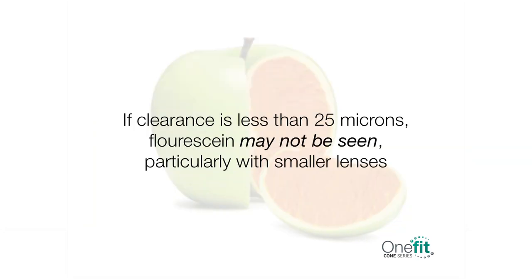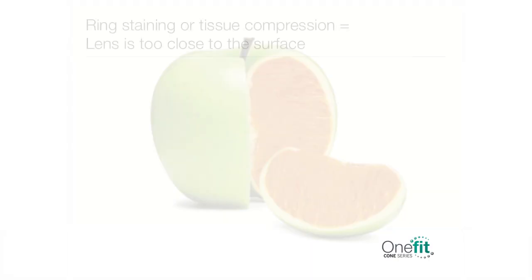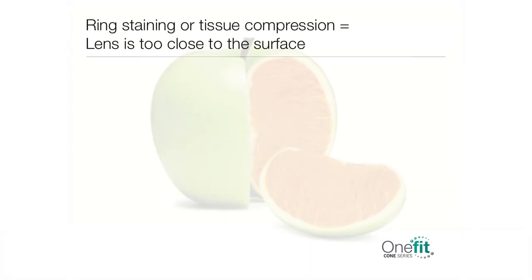Remember, if the clearance is less than 25 microns, fluorescein may not be seen, particularly with smaller diameter lenses. Ideally, OCT scans will reveal whether or not there is clearance at the limbus. Otherwise, evaluate the lens behavior during follow-up visits. A lack of staining at the limbal level indicates that clearance is adequate and there is no need to make any change. Conversely, ring staining pattern or any signs of tissue compression at the limbal level are signs that the lens is too close to the surface and the vault in that area must be increased.